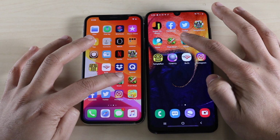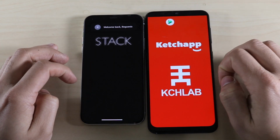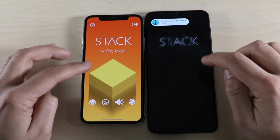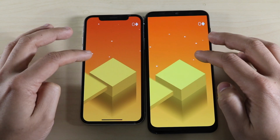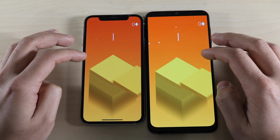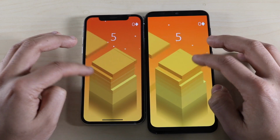Let's do Stack. 3, 2, 1. And even with that little pop-up, it was still faster on the iPhone 10. Let's get into some gameplay for this game, see if it glitches up at all. And it seems like actually the iPhone 10 kind of glitched up in the beginning. And they both seem to be about the same, so I guess we're just going to leave it at that.